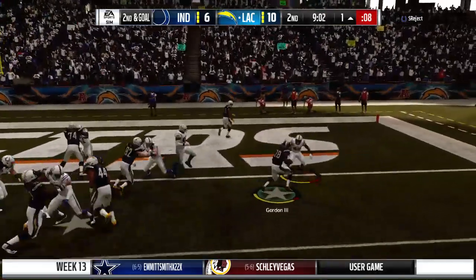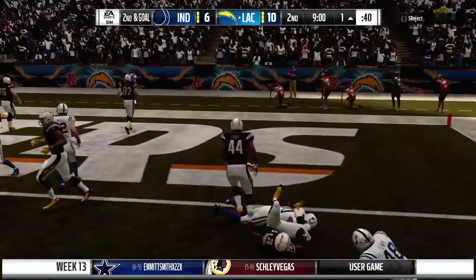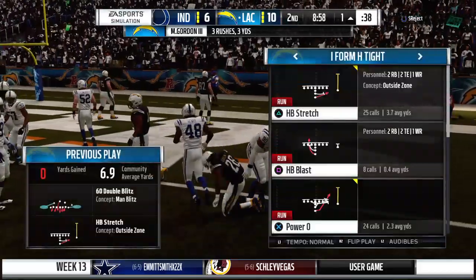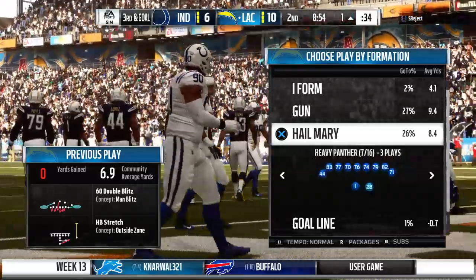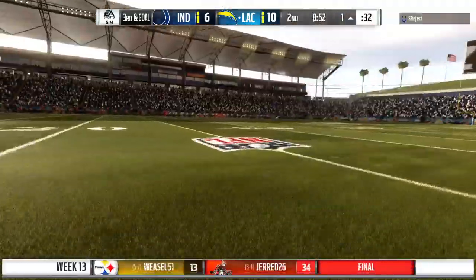He's going to get it running right. And he's going to be met at the line of scrimmage and taken down. Call it no gain that time, and now it's 3rd and goal. 2 straight shots on the ground.